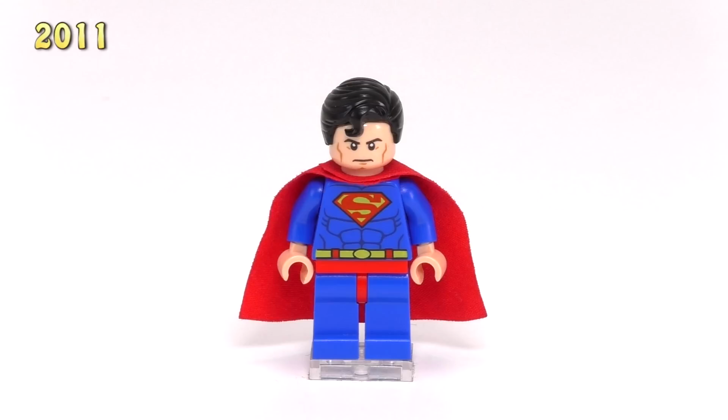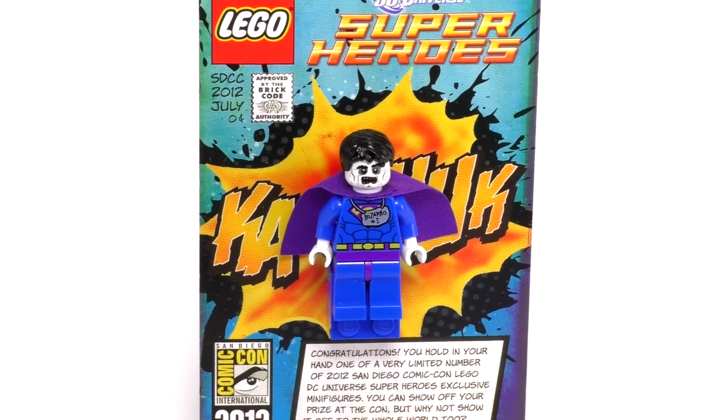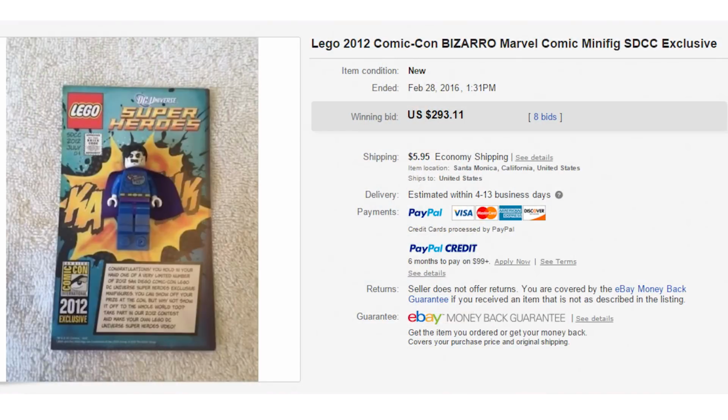But 2012 has a much less friendly faced Superman, or should I say Bizarro Superman. He came out as an exclusive fig for the San Diego Comic-Con, and there's only about 1,000 of these guys. He's a pretty rare fig, and I recently saw one of these guys sell on eBay for almost $300.